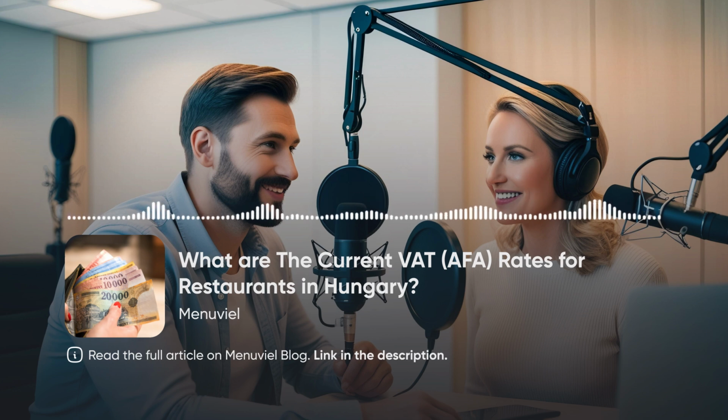Oh, there are a few big ones. One of the most common is miscategorizing menu items and applying the wrong VAT rate, especially when you've got a mix of reduced rate items and standard rate items all in one order. Right, because one wrong click in the system and suddenly your VAT is off. Exactly. And another big one is forgetting about the VAT on packaging costs. It might not seem like much for a single takeout container, but it adds up over time. It's like those hidden fees that sneak onto your bill.